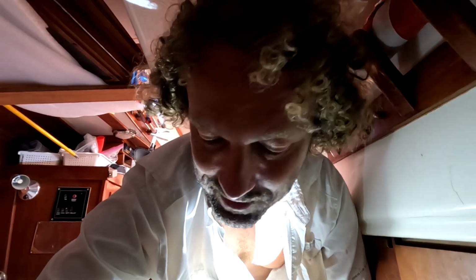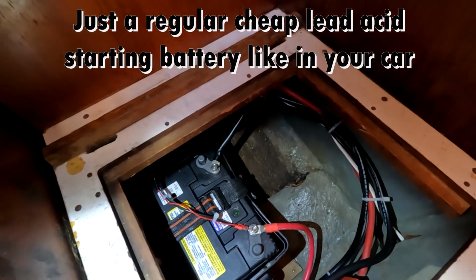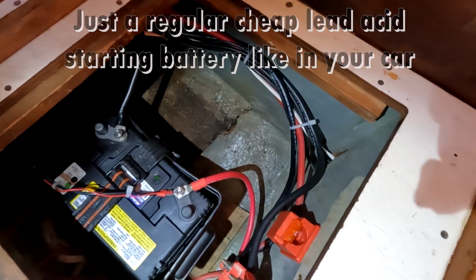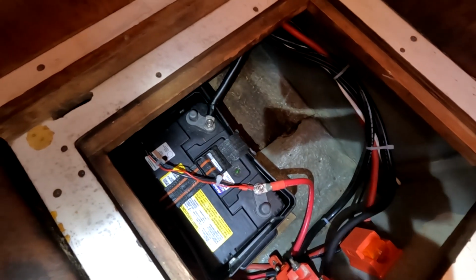Let's check out the starting battery. All right, here we go. Down here, got the proper fuses on it. Oh, it looks so good. Everything looks so good. So yeah, it's pretty much done, which puts us right on the edge of being able to go cruising now. Yeah, we'll go over a little bit more about what all these different controllers and everything went into the changeover to lithium batteries.